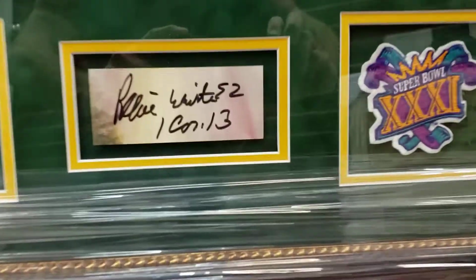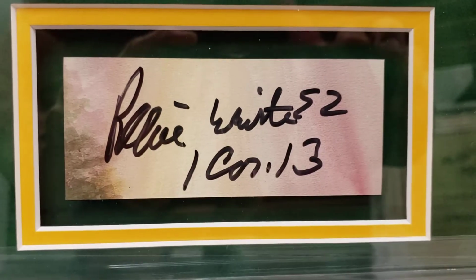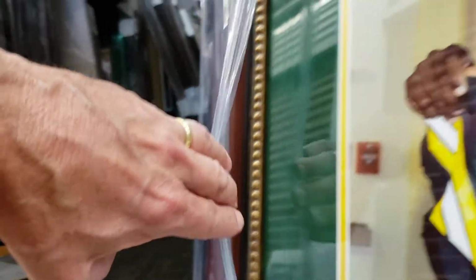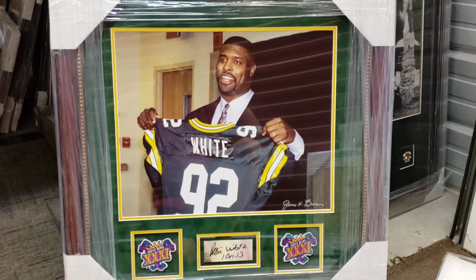Let me give you the Reggie signature down there that's been added to the piece. I mean, just fantastic. You can see it yourself. In terms of framing, look at the frame. It's just a very, very classy, elegant style. So there's a beautiful Reggie White piece, something different, one of a kind.